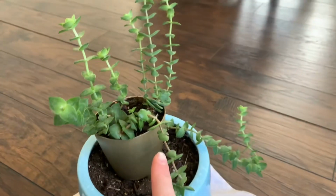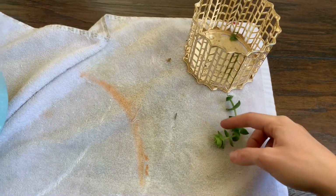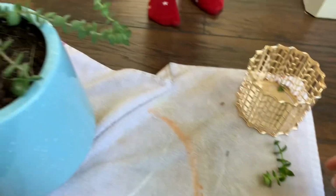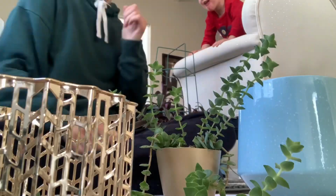So yeah, we're gonna put this in here and hopefully not break too many pieces off, as I've already broken this and another one off, so whoopsies. All right, let's give it a go.